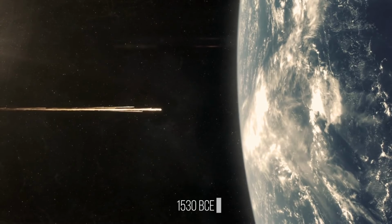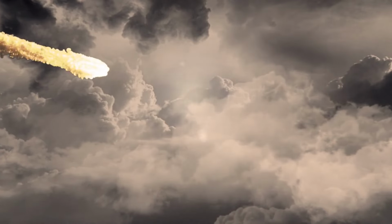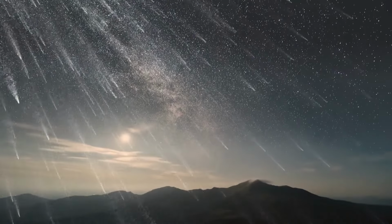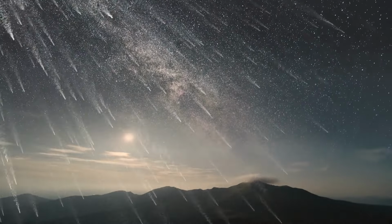In the year 1530 BCE, a meteoroid entered Earth's atmosphere before shattering into pieces. The meteorite's burning fragments rained down on Earth and crashed into the planet's surface. As a result, a group of craters appeared on a small Estonian island, Saaremaa. The largest crater is a 360-foot-wide perfect circle. It's 70 feet deep and filled with blue water.